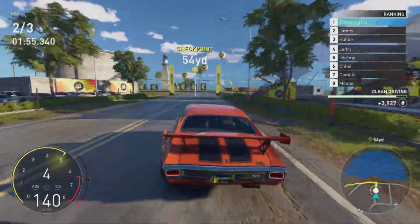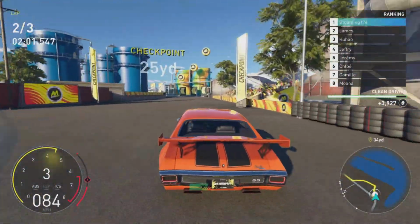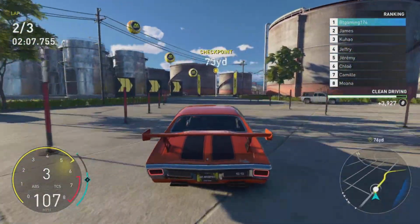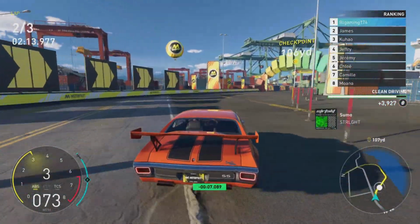We're first by what, like 5 seconds, so I'll take that any day, especially on the hard AI. Missing some parts as well. But yeah, so far this vehicle is pretty good. I can't really say much else about this vehicle because I've literally said everything about it. I've said that it's not the fastest, handles pretty well, and the brakes are pretty good.